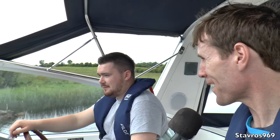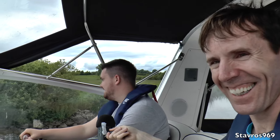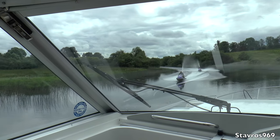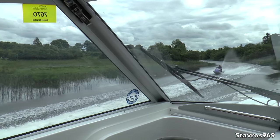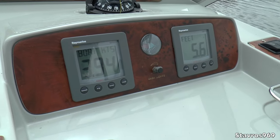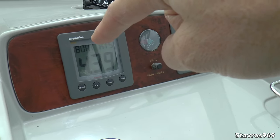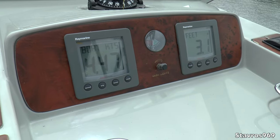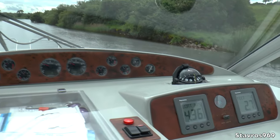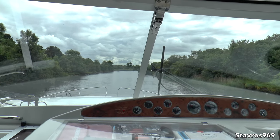So Aaron, what is it like to drive this boat? Very slow, for now anyway. Until we get out onto the big lake and put the boot down. So our depth gauge is now reading 5.4 feet and we're going at nearly 4.5 knots. So quite a reasonable pace around this area here.